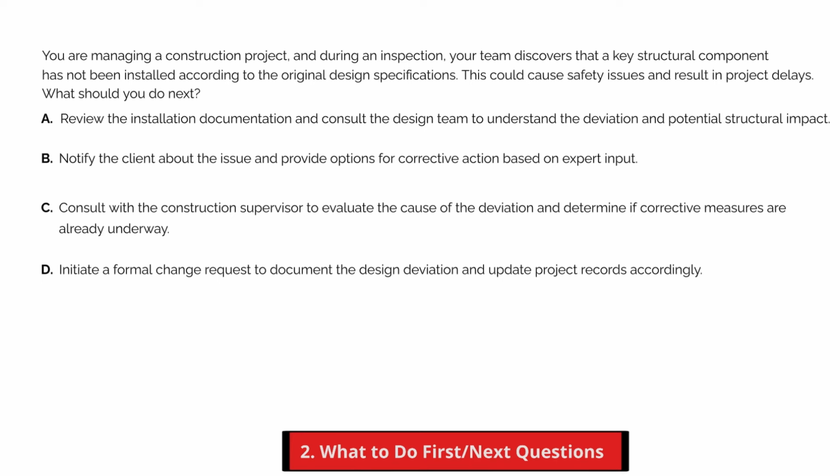A. Review the installation documentation and consult the design team to understand the deviation and potential structural impact. B. Notify the client about the issue and provide options for corrective action based on expert input. C. Consult with the construction supervisor to evaluate the cause of the deviation and determine if corrective measures are already underway. D. Initiate a formal change request to document the design deviation and update project records accordingly.